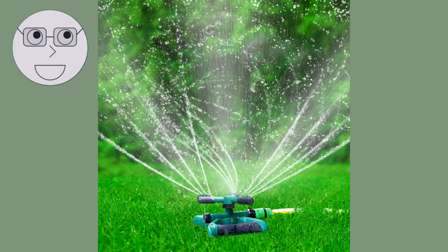Lastly, let's talk about outdoor water usage. Watering your lawn can be a major contributor to your water bill. Consider watering your lawn early in the morning or late in the evening when the sun is not as strong. This will prevent the water from evaporating too quickly and ensure that your lawn is getting the water it needs.